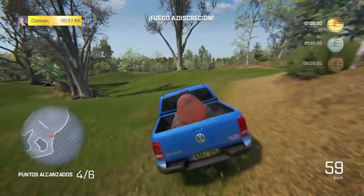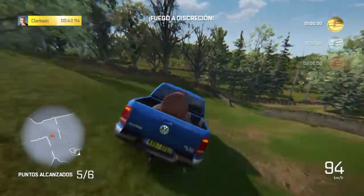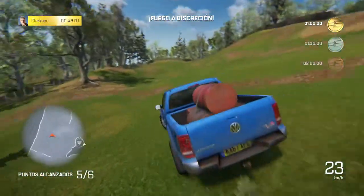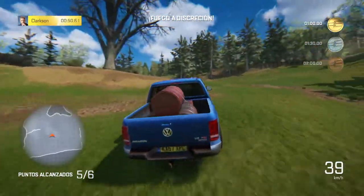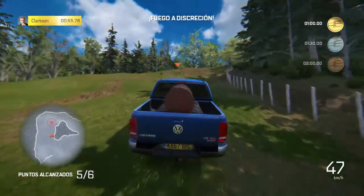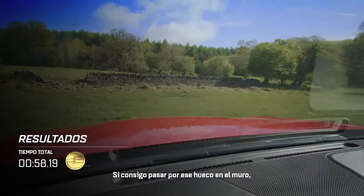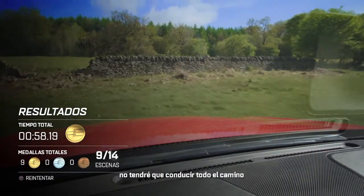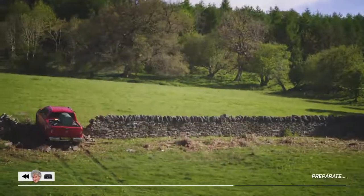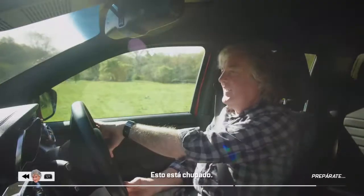Oh, dearie me. I think if I can get through this gap in the wall, I save having to drive all the way around the end of it. Here I come. Oh, I have a compass. This is a piece of cake.